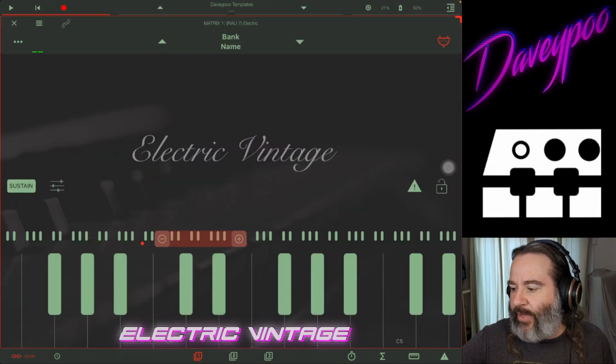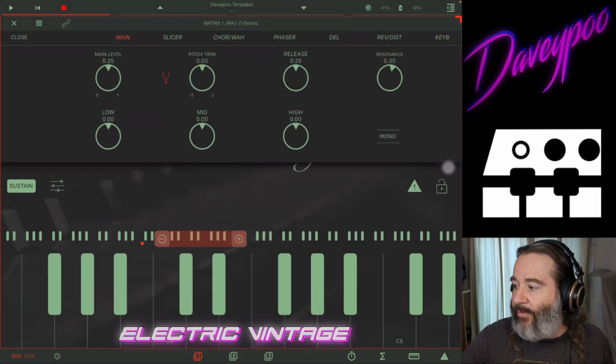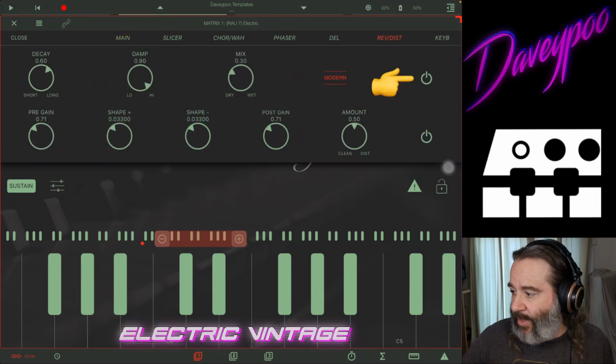Now, then I've got Electric Vintage here. With the default preset, the reverb is on in Electric Vintage, so I have turned it off here, so you can see.